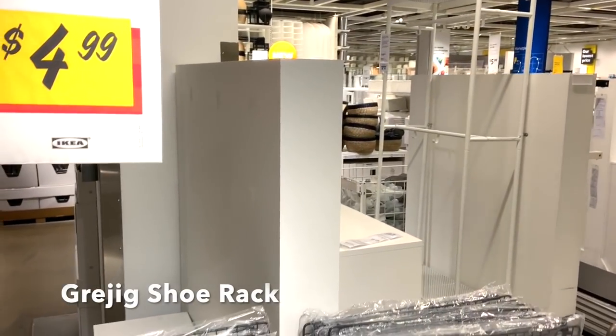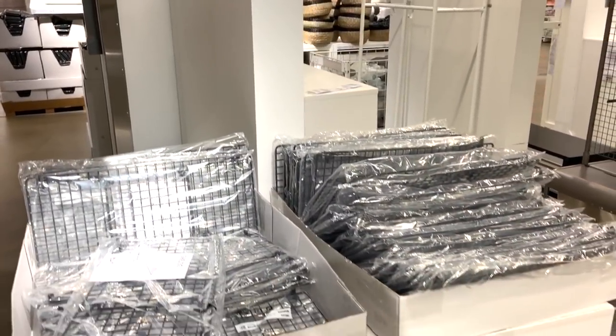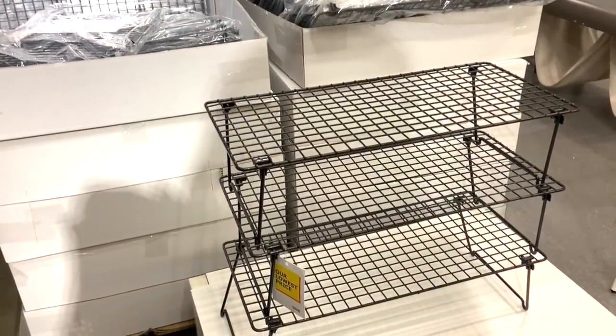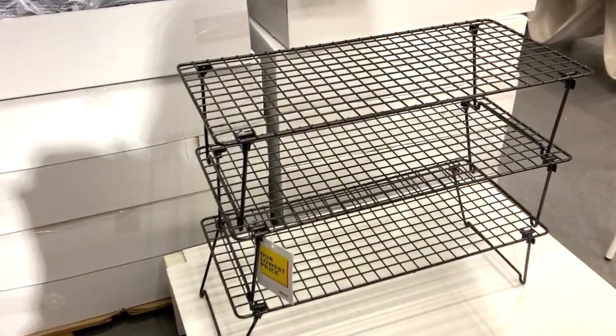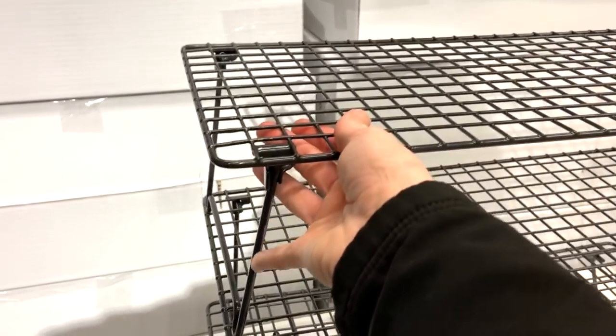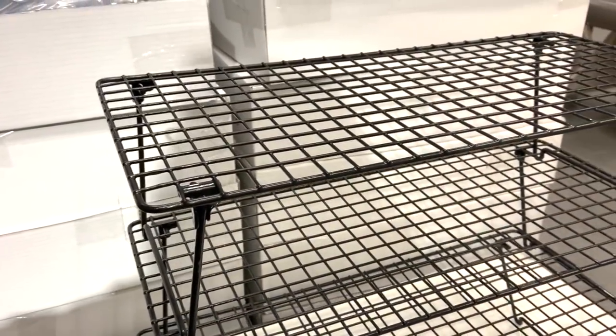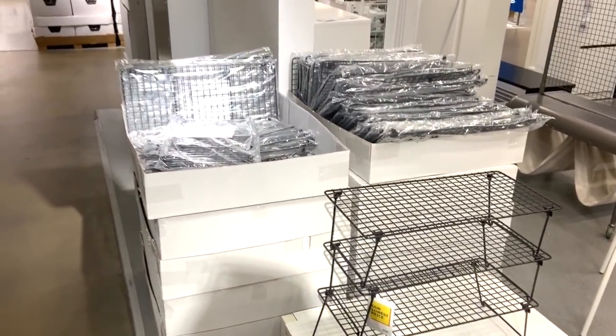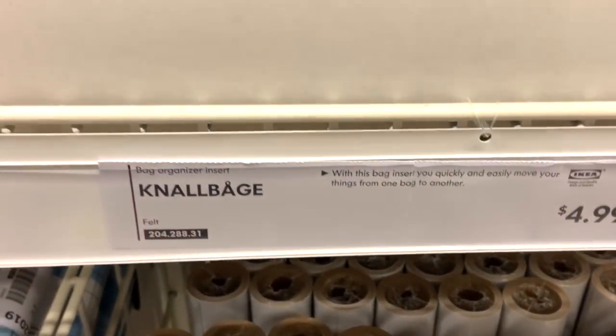I also spotted this shoe rack, and you can see that they are made to stack on top of each other, but this would be a great option within another shelving system to get the most out of your shelves. So if you have some deep shelves or super tall shelves that you don't need all of that vertical space, try something like this shoe rack for giving you extra storage space.